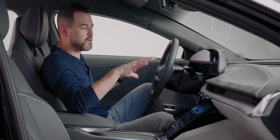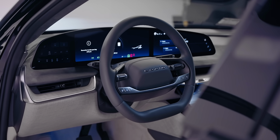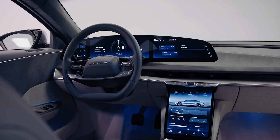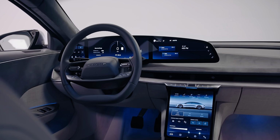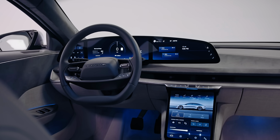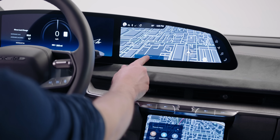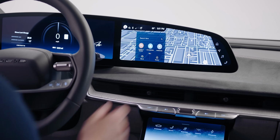So the first thing you notice when you sit in the car is that 34-inch 5K display is striking, and you can tell the resolution is really high. 5K is probably at least 1K unnecessary, but it does make it just look really high quality. You're also drawn immediately to this pilot panel, this secondary display that'll interact with this touchscreen here on the right.